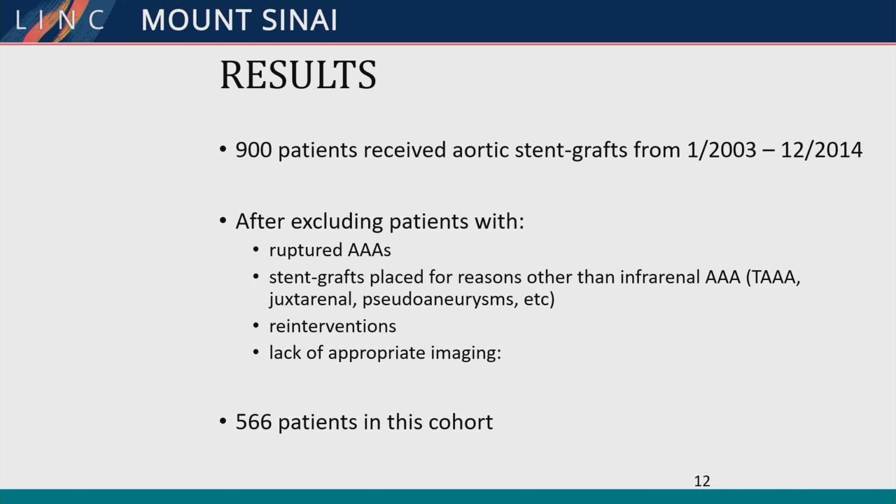So we started off with 900 patients. We reduced that down to 566 patients after excluding patients that presented with an aneurysm rupture, patients that had stent grafts placed for indications other than an infrarenal aneurysm, and patients who had their index procedure performed at an outside institution but were referred to us subsequently for reintervention. Those patients were excluded. And for those patients where there were gaps in imaging or follow-up, of course, those patients were also excluded.